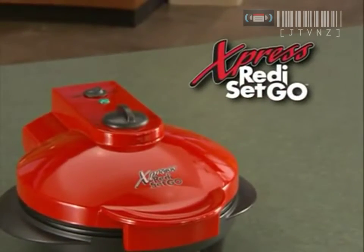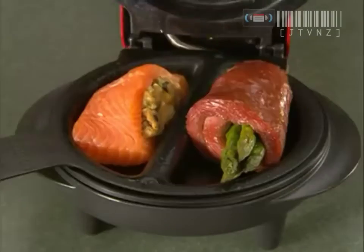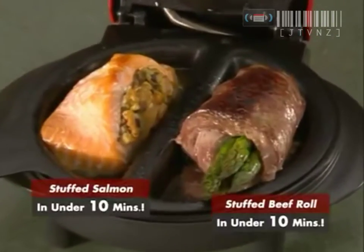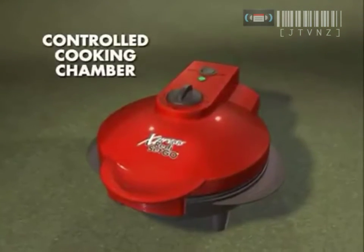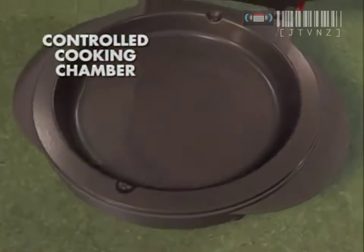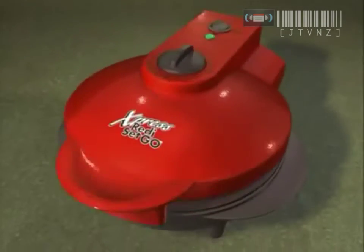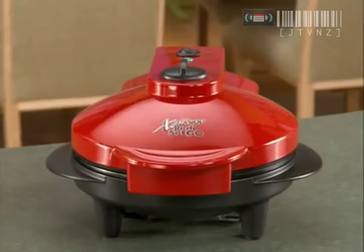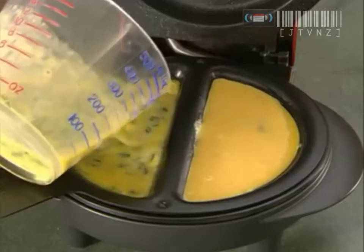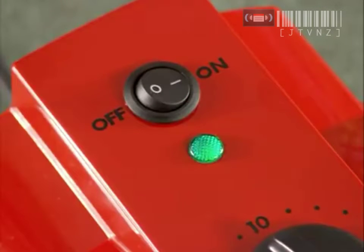The Express Ready, Set, Go. This unique cooker can give you a personal pizza in just 7 minutes, side-by-side meals in under 10 minutes, as well as flaky personal pies. The secret to the Express's quick, thorough cooking is its controlled cooking chamber. Food is cooked from the bottom and the top in a closed environment, eliminating the need to heat up a large oven. Using the Express is so simple. Just turn it on, add your ingredients, turn the timer, and when you see the indicator light turn green, go.